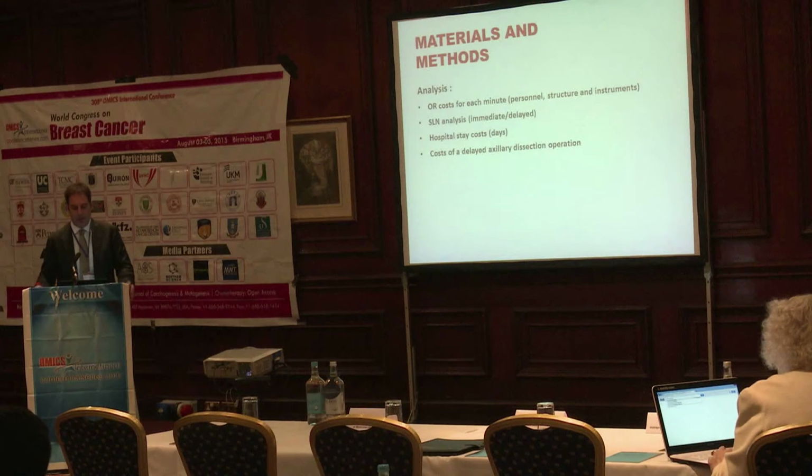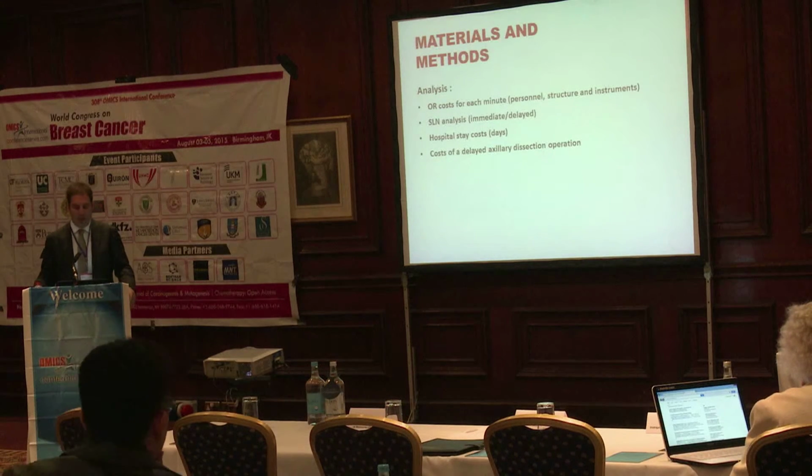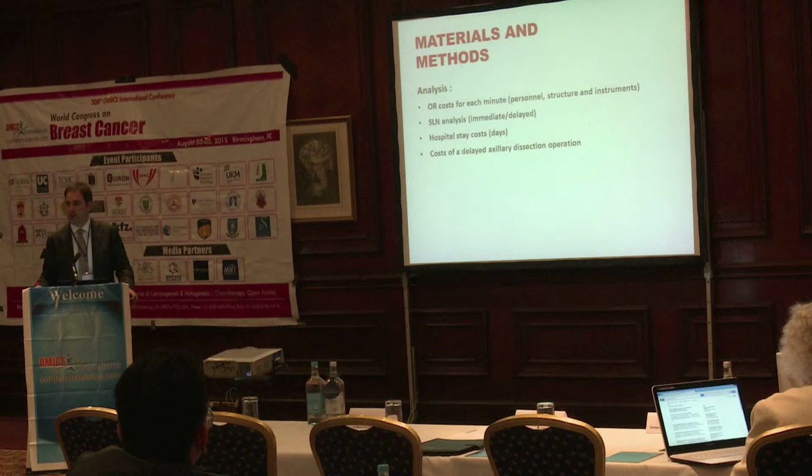We have analyzed then the operatory cost for each minute. Of course, this is based on the Italian costs, and it is different between the two possible operations, I mean between the radical breast surgery and the conservative breast surgery, because the two operations last for a different time. We have analyzed the hospital costs in days.